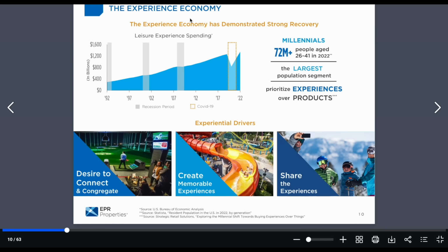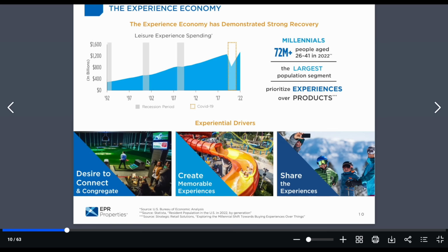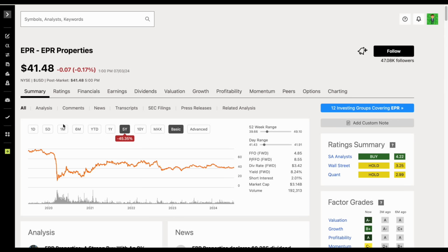And this has seen a really strong recovery since 2020. We can see the dip right here, but it's back and above its pre-2020 levels. Now, this obviously isn't true for theaters like we've already touched on, but a lot of things have pushed the experience economy even higher. We can see we have things like Topgolf, we have water slides, we have ski resorts. EPR is bullish on all of these tenant types. So it makes sense why EPR took such a large decline in 2020. That was a really difficult time to own experiential real estate.